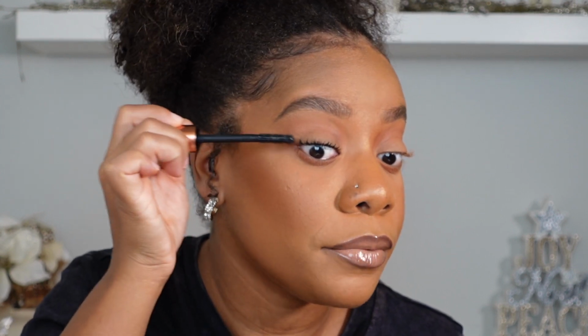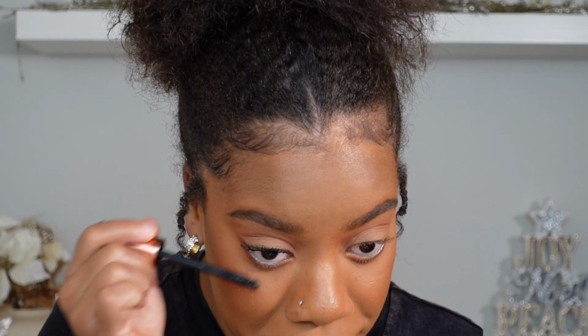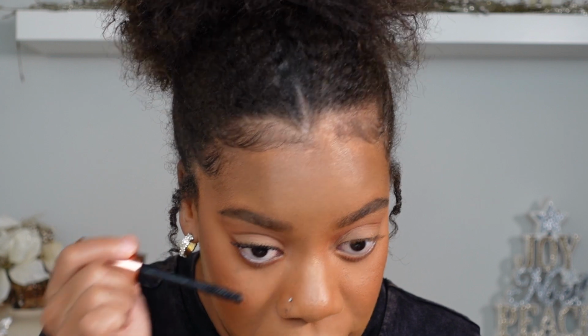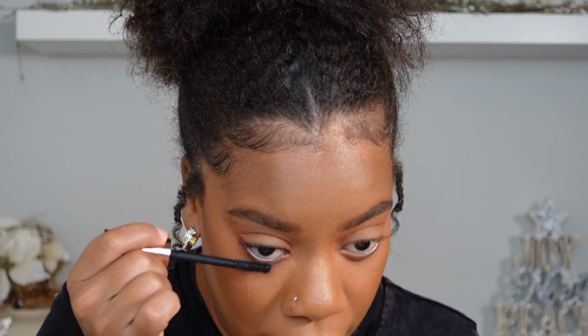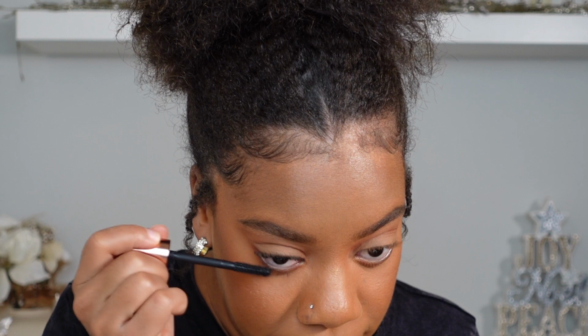Yeah, all right. So we're gonna do the top and our bottom lashes. I mean, it looks good, but this mascara is a pretty good mascara. Besides the fact that it gets pretty clumpy pretty fast, it already performed on its own. That's why I kind of don't know if I should have used this one, but let's keep going.